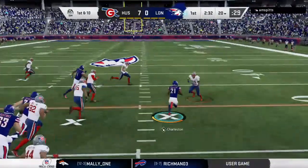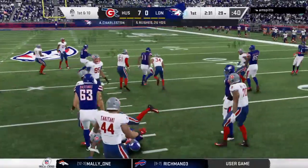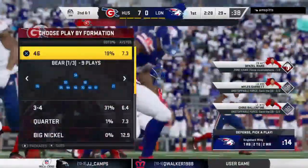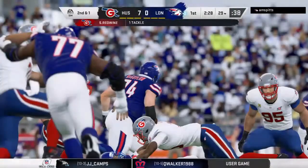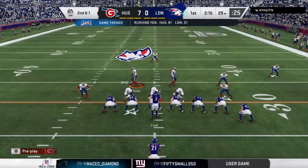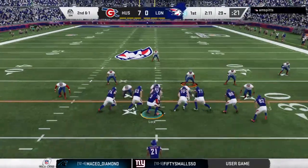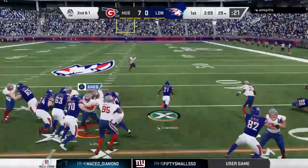They'll run it now out of the gun. And he's going to get a solid gain of 9 before being brought down. 2nd and right at a yard. A nice run here early on. It doesn't take a great play caller to realize you want to establish a guy of his caliber with runs like this early, because they'll pay dividends as the game progresses.